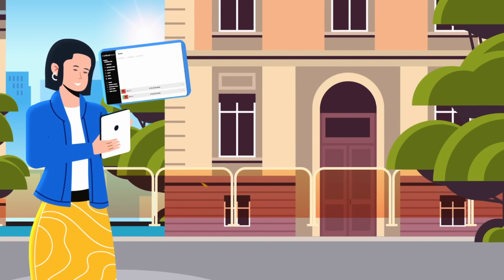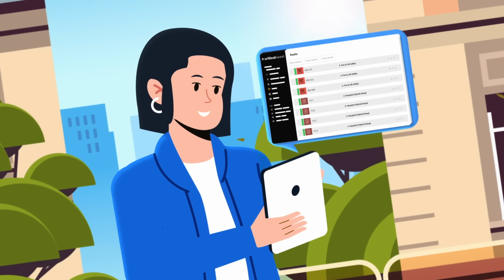Now Amy's new building is up to code, and she's firmly in control of the asset management for her entire portfolio, thanks to CriticalAsset.